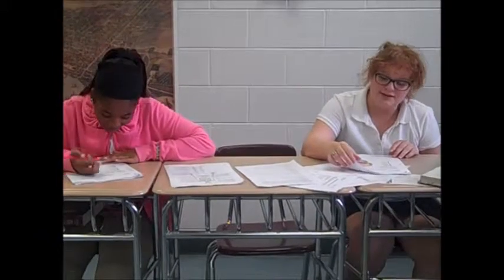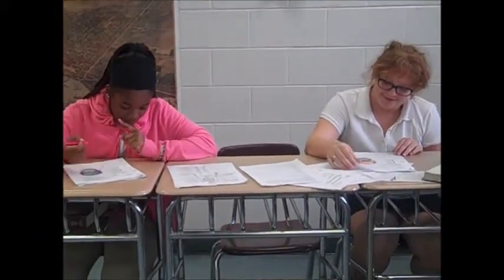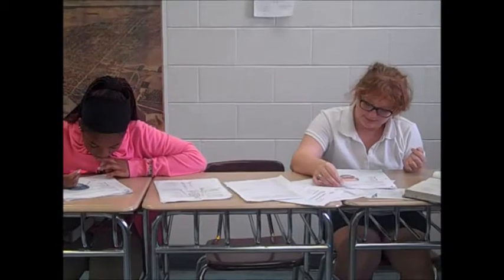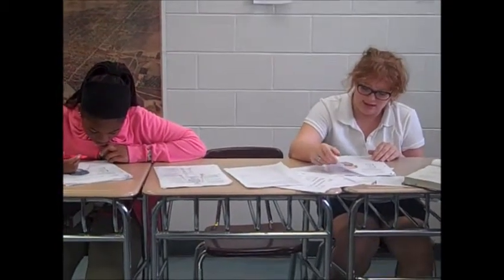Sphenoid. Close enough. Thanks, teach. Okay, the facial bones contain the nasal, the lacrimal, the zygomatic, the maxilla, and the mandible.